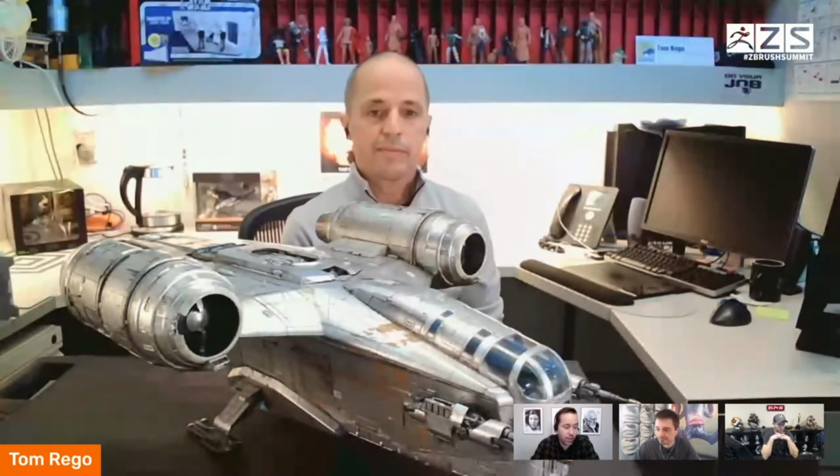We use that all the time. The Mission Fleet line we just launched this year. It's a little 2.5 inch tall. Yeah. Mission Fleet figures, a little stylized. All of those vehicles for that initial starting wave, we did all in ZBrush. So the Falcon, the X-Wing, the Jedi Starfighter, the speeders, all the little jetpacks and little mini rig things that came out with that line. That was all ZBrush.